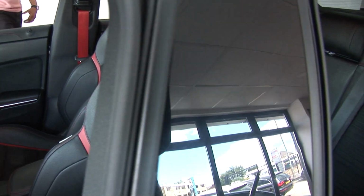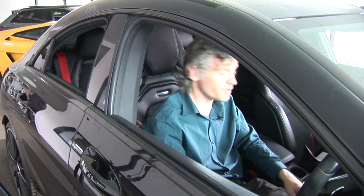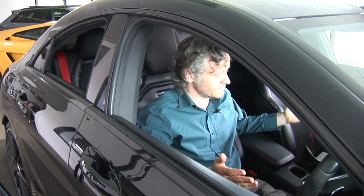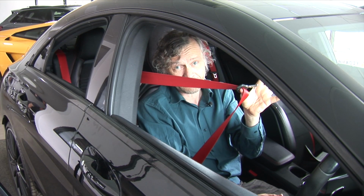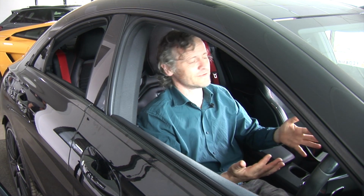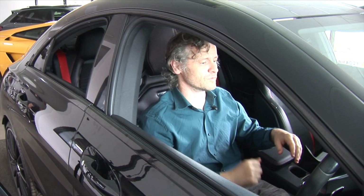As mentioned before, the seats are quite comfortable. They're half leather, half cloth. Having said that, the cloth is a rather nice suede effect. If it's not actually suede itself, it really does feel nice to the touch. It's comfortable to sit in and holds you firmly in place. The seat belts are red, just to show that you're not in a standard Mercedes car. You are actually in an AMG, and it's something that bit more.